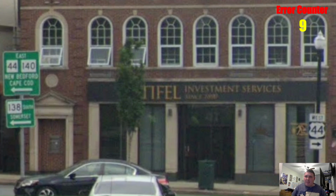Okay, this one might be the stupidest of them all. Here, we get an error shield for 44 eastbound, but for westbound, we get the correct shield. Why can't you just put both shields on both signs? Come on, MassDOT, come on.